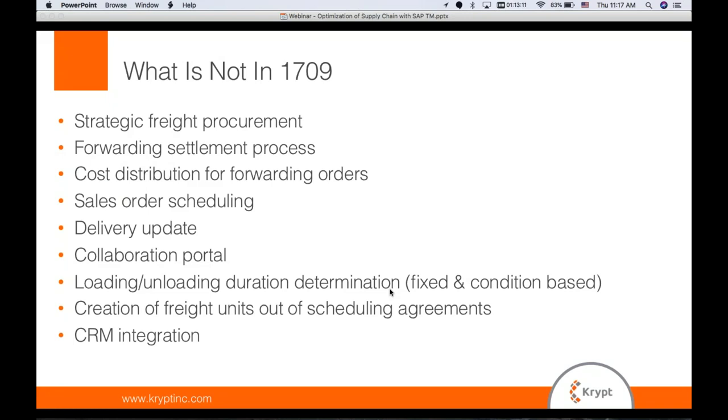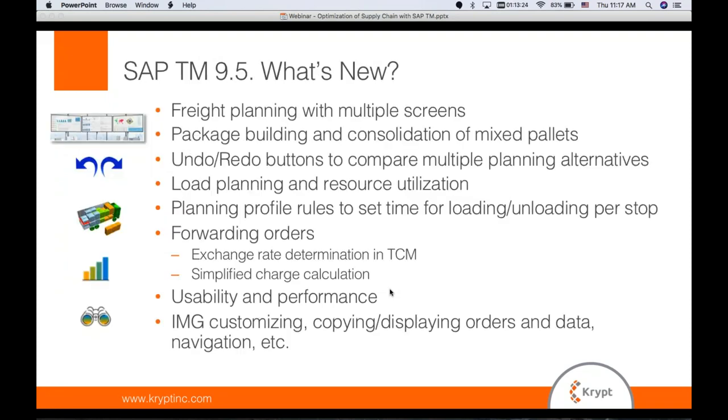CRM integration is also not there, and there are no future plans for the embedded version. This is an extensive list, but SAP has strong commitment, and this functionality will be coming in the near future. So now let's look into the standalone version, SAP TM 9.5, and let's see what's new there, right?